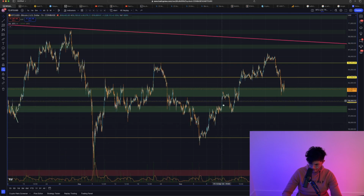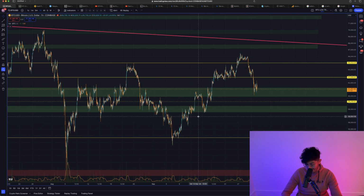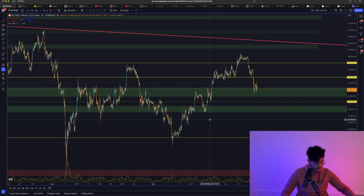It always kind of paves the path for the market to go higher. So I love to see consolidation. I love to see corrections. Not everybody does. Not everybody is built to be a winning trader. So not everybody can respect such beautiful formations in the market.